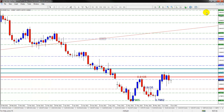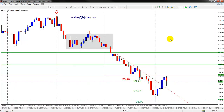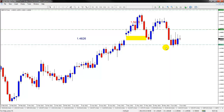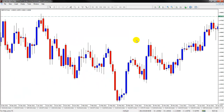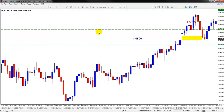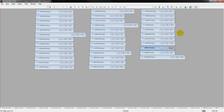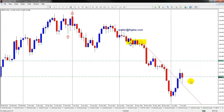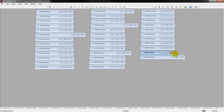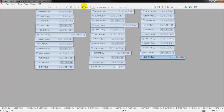Euro pound is really choppy. There's nothing going on there. Euro Swiss still in the box. Euro yen, another one of those breakout type plays. Break out of the trend line, come back down, touch it. Pound Swiss, off these highs right here. Even this one would be considered a touch off that 47.80 level. So we're still stuck there. Who knows if it's going to break through or not. Another pound yen type breakout retouch. And we've talked about the Kiwi, haven't we? We sure have. Let's go to our weeklies.